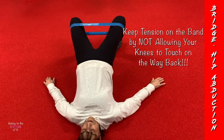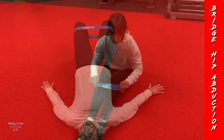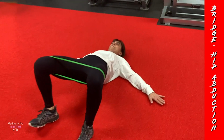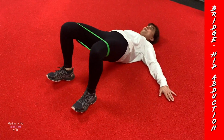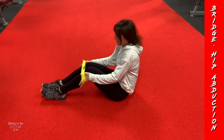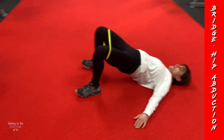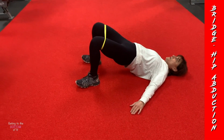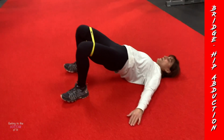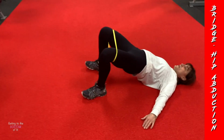Use a band that will elicit a fatigue at 10 to 15 reps. Upon fatigue, rip off the band and put a lighter band on, and continue for an additional 8 to 10 reps, or as many as you can tolerate. After completing this set, take the band off and place an even lighter band around the knees and finish up with an additional 8 to 10 reps, or as many as you can. This is called a breakdown set. At this point, your butt muscles should be on fire. If not, use heavier bands or higher reps, or both.